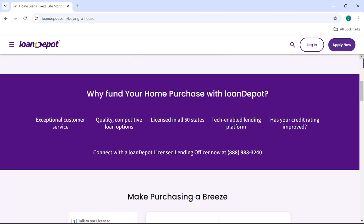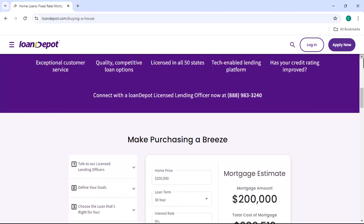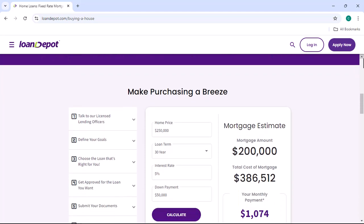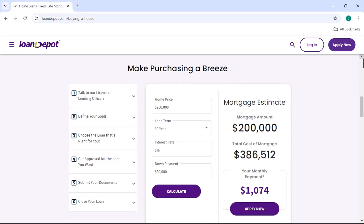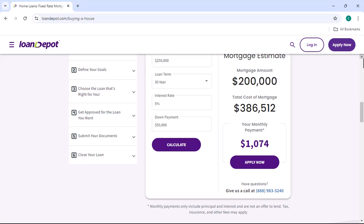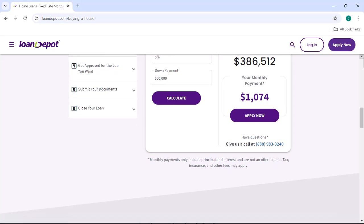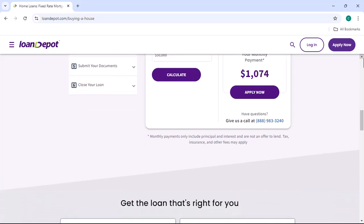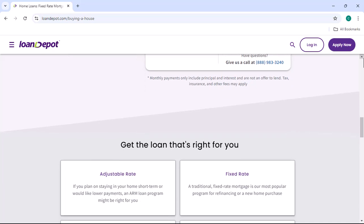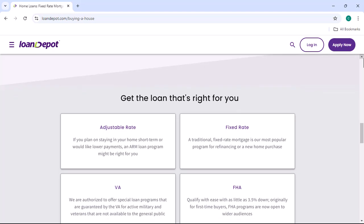The exact time frame will depend on factors like the complexity of your financial situation, the completeness of your application, and current market conditions. For personal loans with loanDepot, the timeline is typically much shorter. Because these loans are generally smaller and less complex than mortgages, the approval process tends to be faster. You can often get a decision within a few business days and sometimes even sooner. Again, having all your documentation ready and submitting a complete application will help expedite the process.